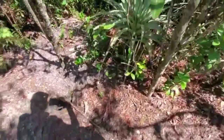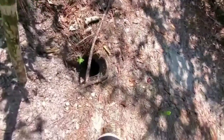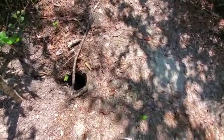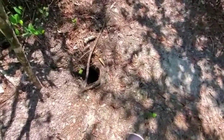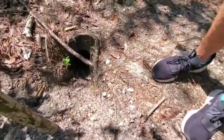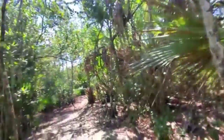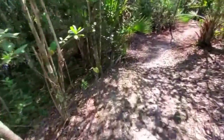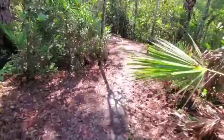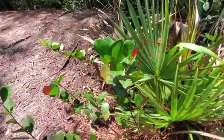Oh, I wonder. Is that a gopher tortoise hole, do you think? I wonder. It's awfully large. Of course, I'm not putting my hand in there. But that's cool. It's a little wet for gopher tortoises, but hey, they said there were all sorts of creatures out here. Oh, and here we have some of that cocoa plum with the new growth, the beautiful red.